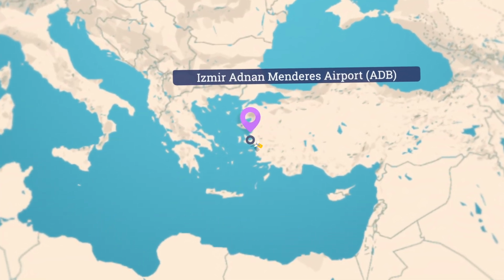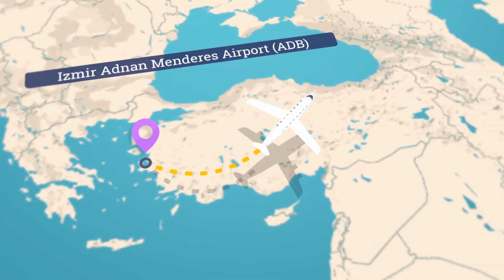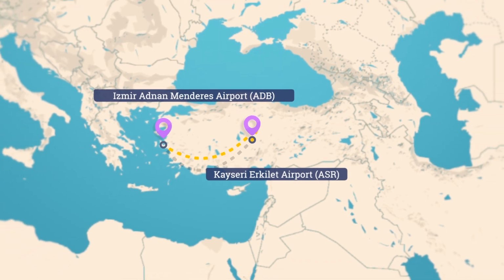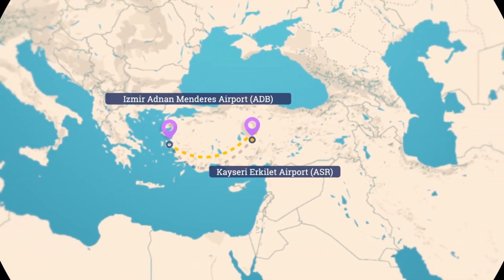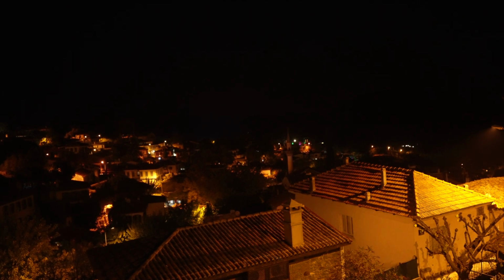This flight from Izmir will take us 453 miles in 1 hour 20 minutes across west central Turkey to Kaseri, the gateway to the whimsical region of Cappadocia. We depart for the airport before sunrise to catch our flight to Kaseri.